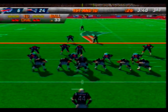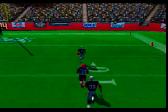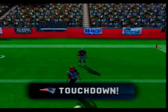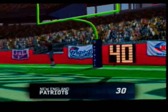The Bills come out with 8 guys in the box. Gets the pass off, breaking free. Midfield, the 40, the 30, the 20, the 10. Touchdown, Patriots. The receiver ran a perfect route, and he turned around just in time to see the ball and make the catch.